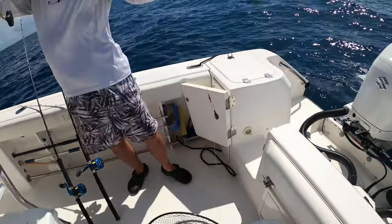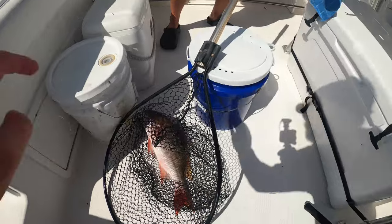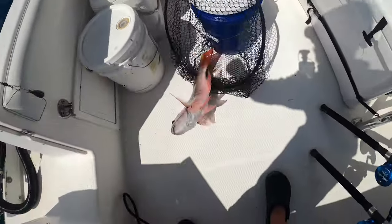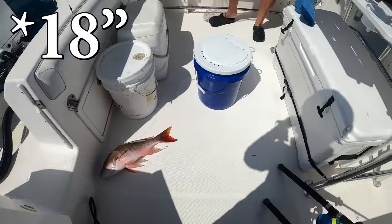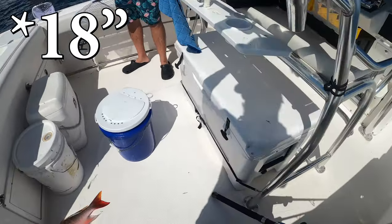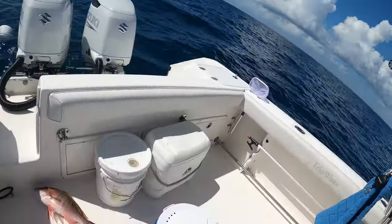Yes. Yes, baby. Let's go. Oh my God. The first on the flat line. What? I'll double check. I believe mutton snapper have to be 15 inches for regulation, but that is definitely over 15. That's over 15. Let me just go double check the regs.